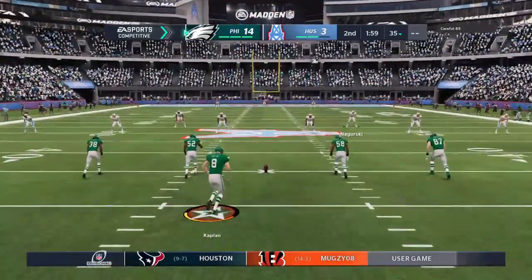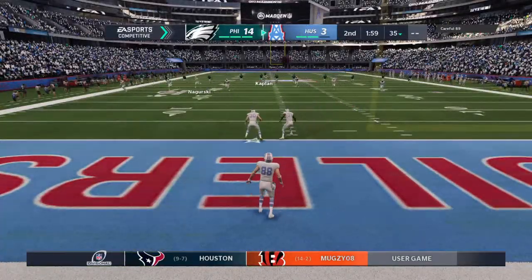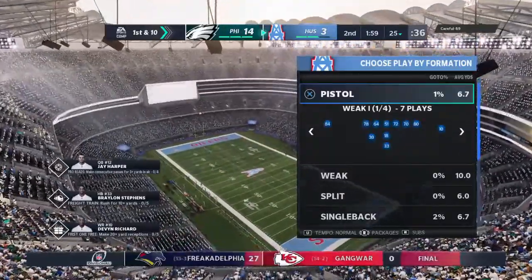Set now to kick this one away, and off it goes. And this will not be returnable. It's out of the back of the end zone for a touchback. 25-yard line.